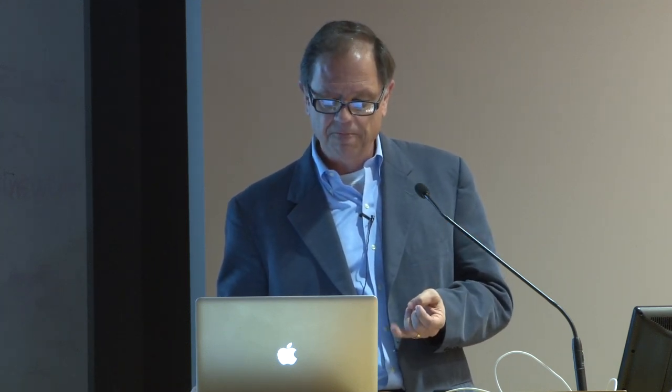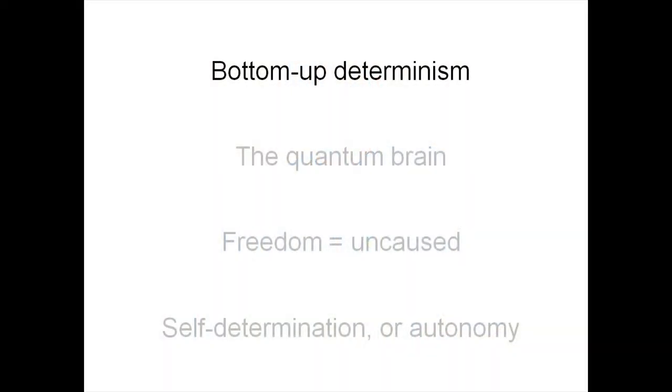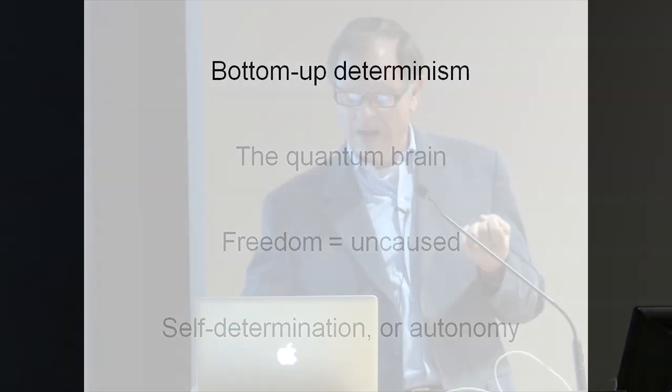I don't believe that, and I'll go through why I don't believe that in just a minute. So I want to step through these four one at a time. Now the bottom-up determinism I'm going to spend the next few minutes on, because I find that this is the default model that many of my neuroscientific colleagues, and most biologists probably, tend to operate with.